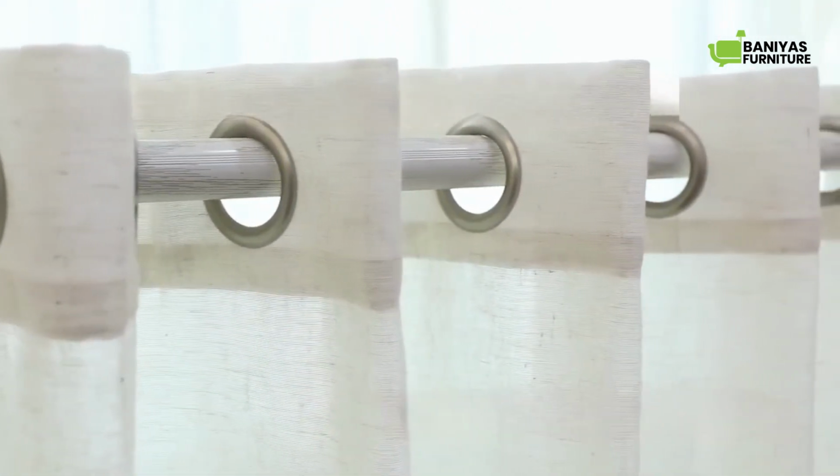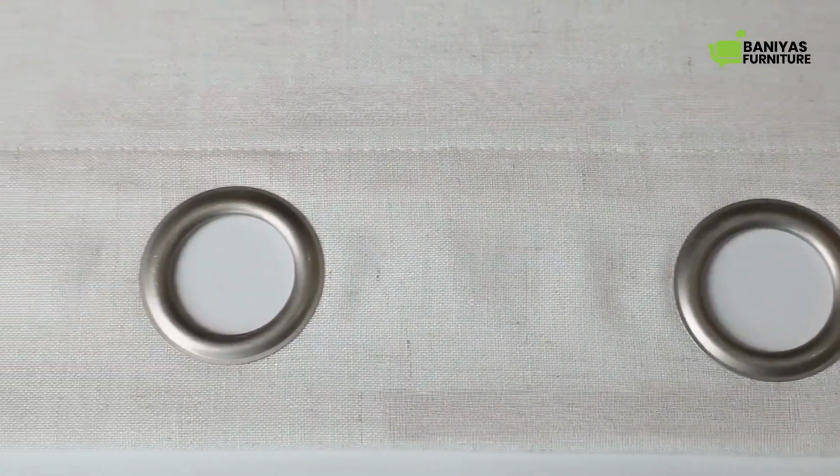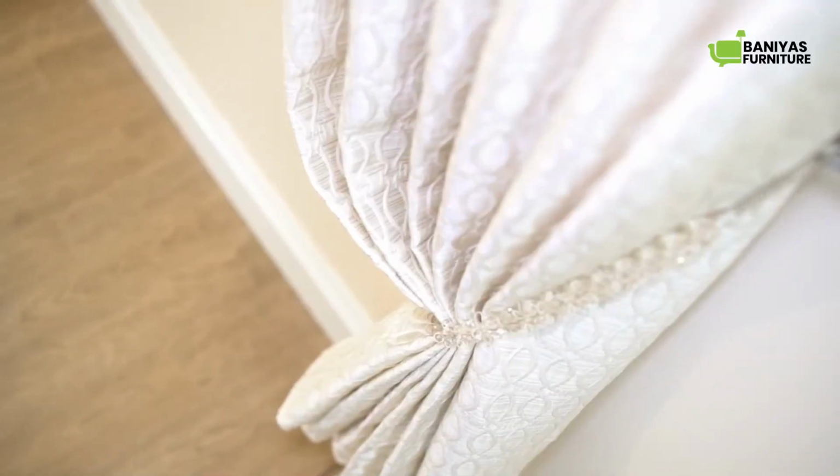And there you have it, a closer look at eyelet curtains and their impact on home decor. Their chic appearance, ease of installation, functionality, and ability to transform a room's ambience make them a favorite among homeowners.